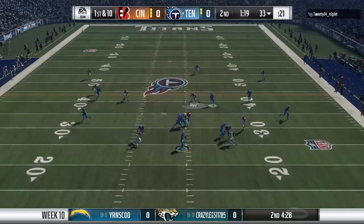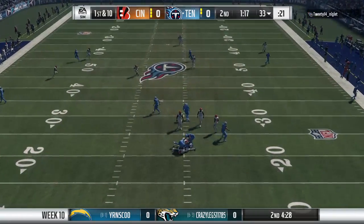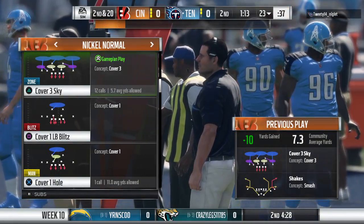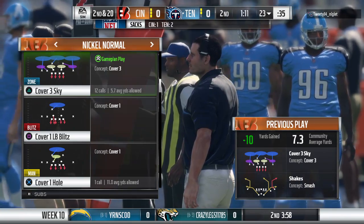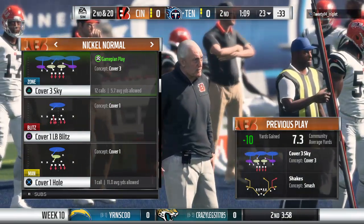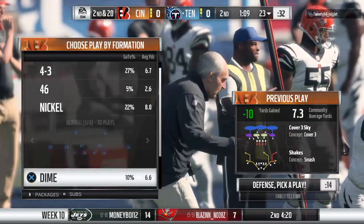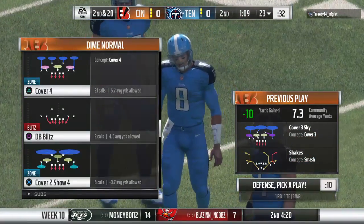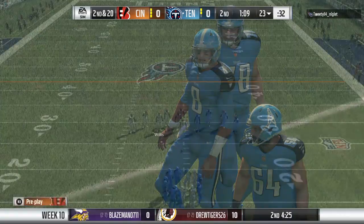A first down throw for Mariota. The Bengal pressure gets him that time. Down he goes. The rookie from Kansas State, Jordan Willis. And it'll make this a 2nd and long. Well, so much for setting the tone of the drive offensively. Giving up a big sack that loses that kind of yardage, not a great start.